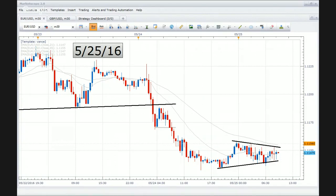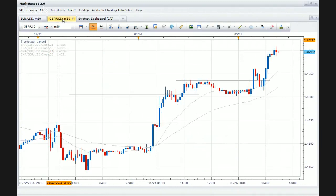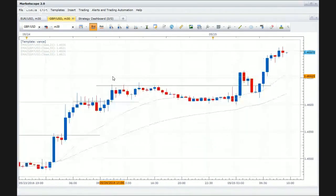So you really just got to learn to recognize this behavior, because it's really important that you're able to manage your risk. And if you can't see what's going on, it's going to be difficult to manage the risk. So I just got here. I haven't looked at price yet, but let's see what happened.